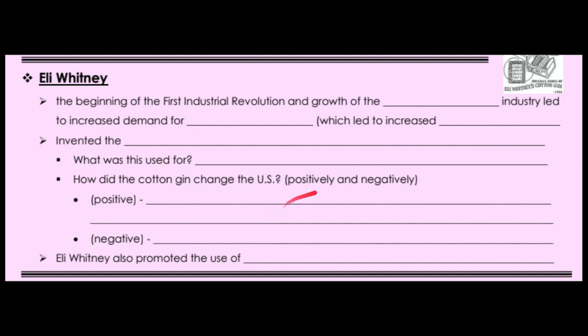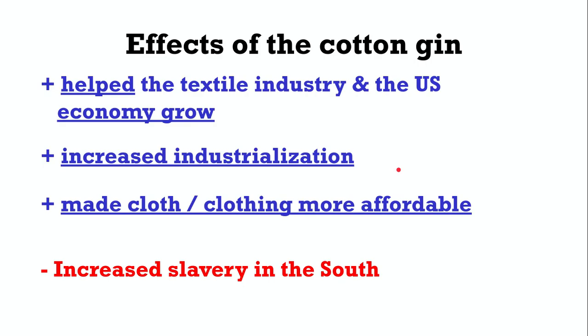How did the cotton gin change the U.S., both positively and negatively? It will have positive and negative impacts. Positive in blue with the plus, meaning positive, next to it. And you don't have to write every word, just the underlined words. It helped the economy grow. That's number one. Helped the economy grow. You can pause me if you want, but just because you pause me doesn't mean I need to pause myself. Okay.